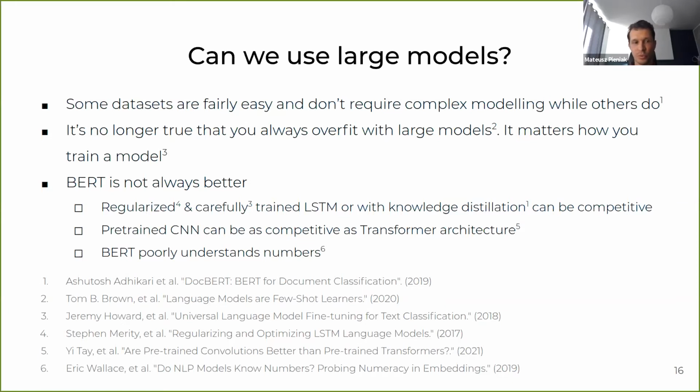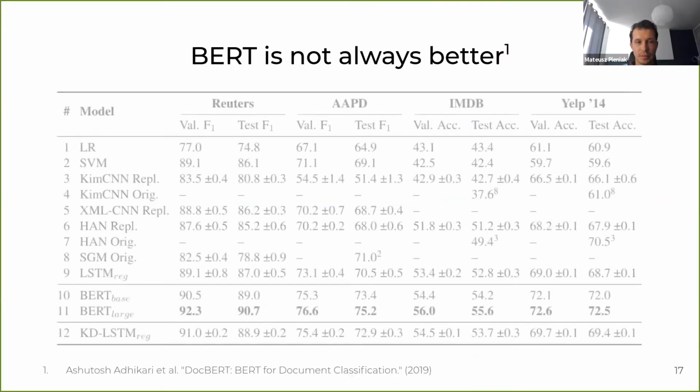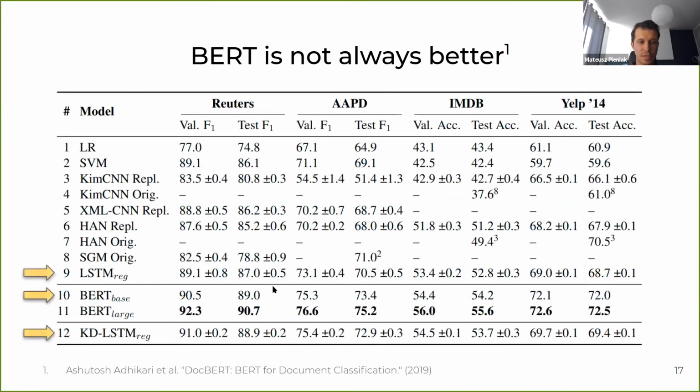I recommend looking at the papers I referenced. So if you look at BERT here, the score, for example, for the Reuters dataset, and you take a look at the LSTMs with the technique called knowledge distillation, which is a technique where you take the knowledge from BERT and use that as a regularization for the LSTM.